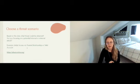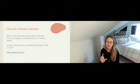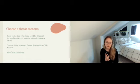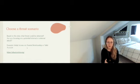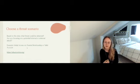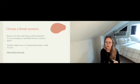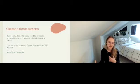Another way to get ideas on different threat scenarios to look at in your own environment is to go through security conferences and blog posts where researchers speak about new vectors that are being exploited. Other security engineers talk about things they're looking for in their environments. For example, maybe there's a new Salesforce vulnerability or a new variant of malware, and you want to be able to build detection rules internally.